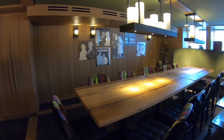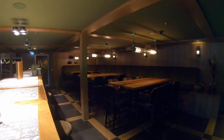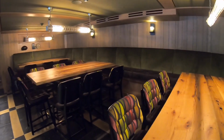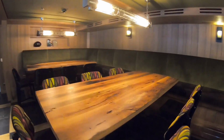And the way that they do it is that they will bring out every choice on the menu in the main dining room, and they put them on big sharing platters, and then you can share and pick what you want, help yourself.